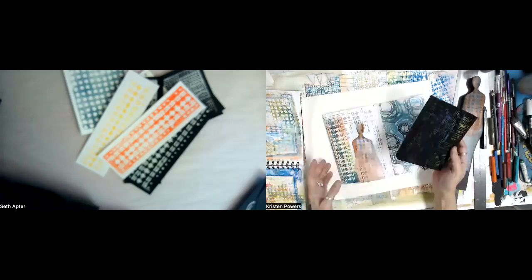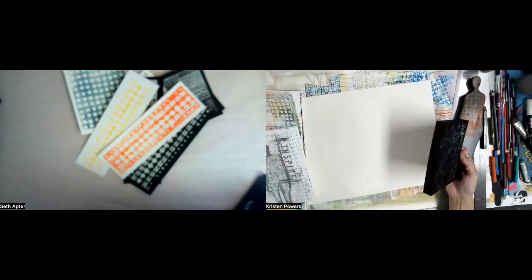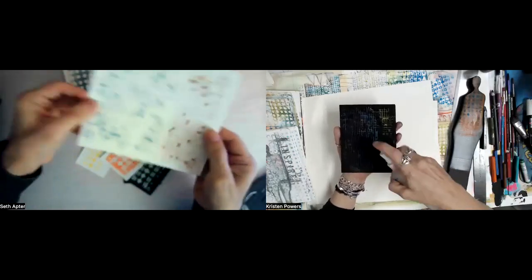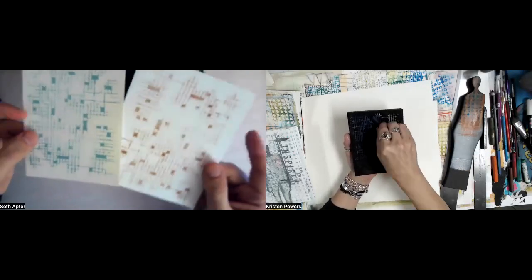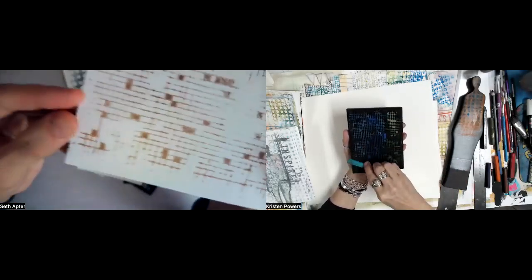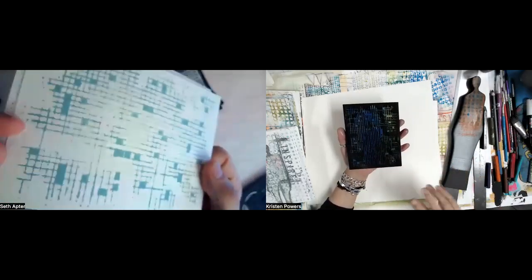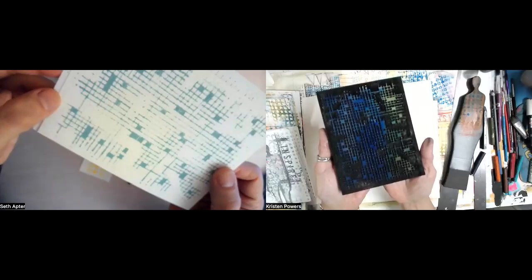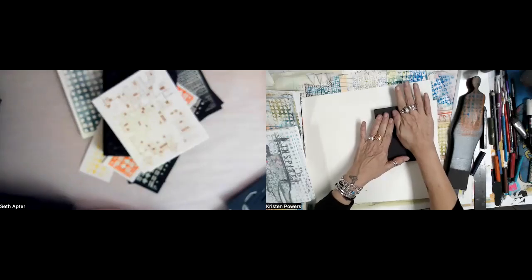So this one's called Screen. I have some blank paper here, I'll just stamp it on there. As you can see, it has some different colors on there too. Now I do want to talk a little bit about these few, because there's a few images that are similar in the way that they're designed. Let me stamp this one first. Again, this is called Screen.